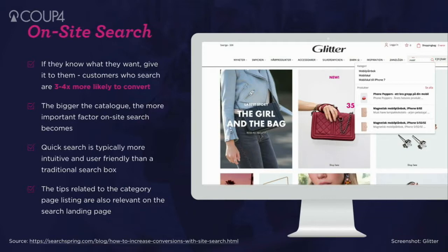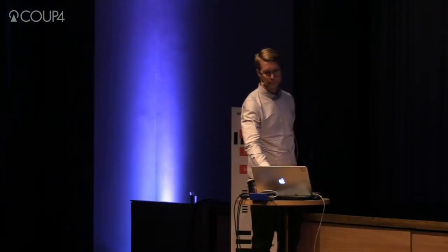Might be kind of an intuitive no-brainer, but quick search is commonly perceived as a more user-friendly approach than the typical search where you need to first type in the keyword and then you land on the search result page. And about the search result page, basically that is, again, just a regular list of products, very similar to the category page. So all the previous tips I mentioned, they also apply on the search result page.